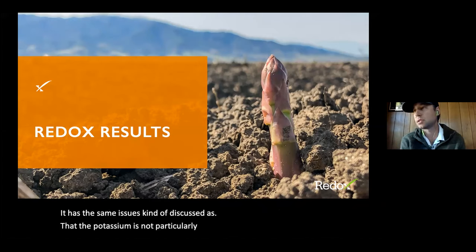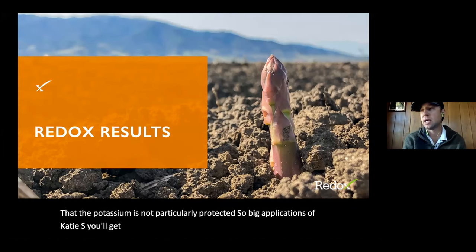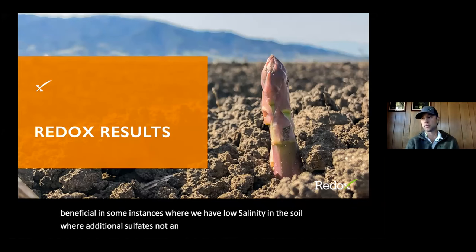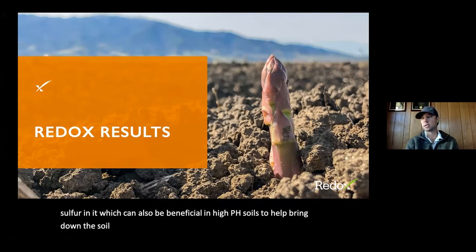So big applications of KTS, you'll get a big availability of potassium, and then it will get tied up over time within the soil. The thiosulfate can also be beneficial in some instances where we have low salinity in the soil where additional sulfate's not an issue. It also has some elemental sulfur in it, which can also be beneficial in high pH soils to help bring down the soil pH. So that can also be a nice feature of it.